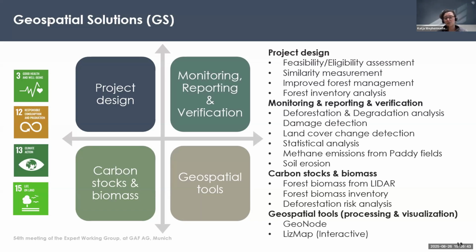And then we have a range of geospatial tools for processing and visualizing. A very important one of those is GeoNode, of course. And with that, I would like to hand over to Angelo to go over a few of our example projects.